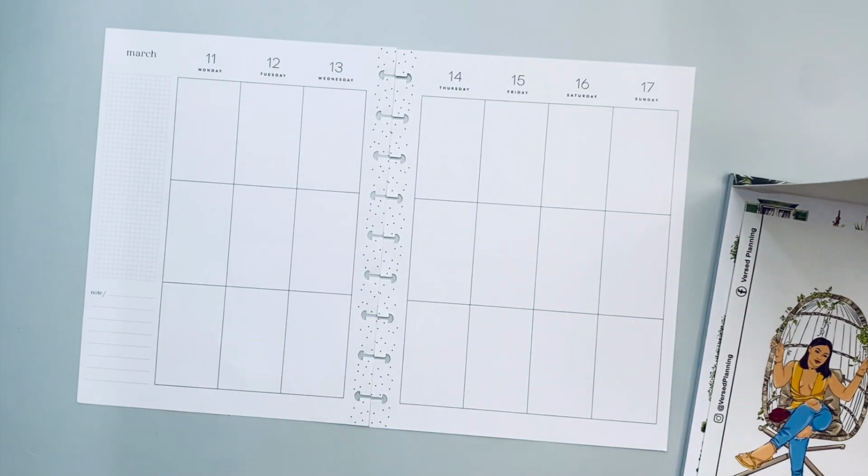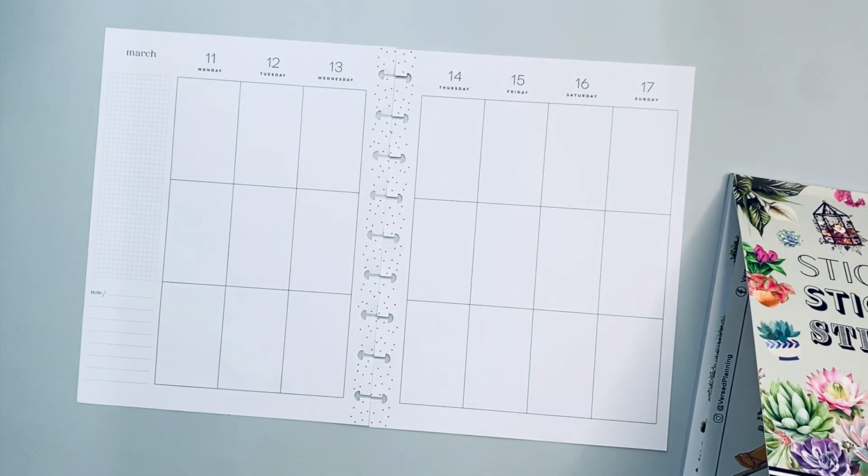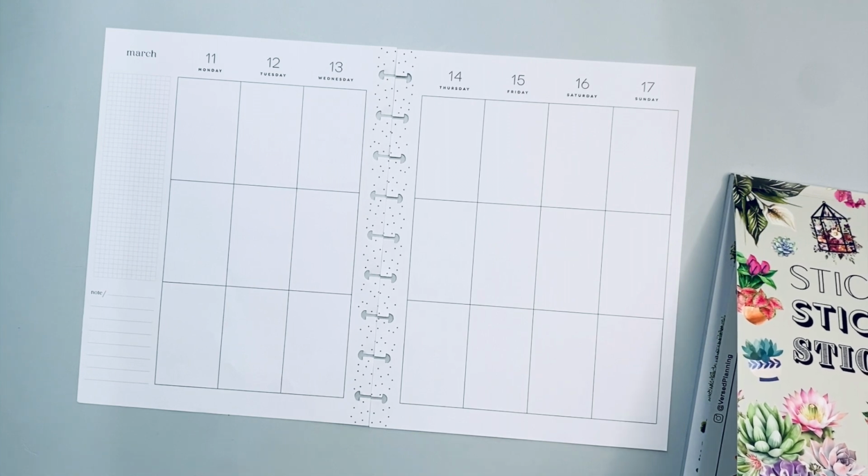I know it's not St. Patty's themed, but you know what? There'll be enough of St. Patty's spreads out there. So we're going to do something different. I'm just grabbing that green book.